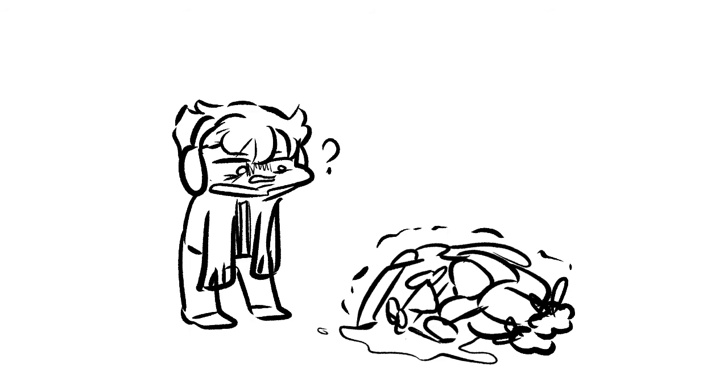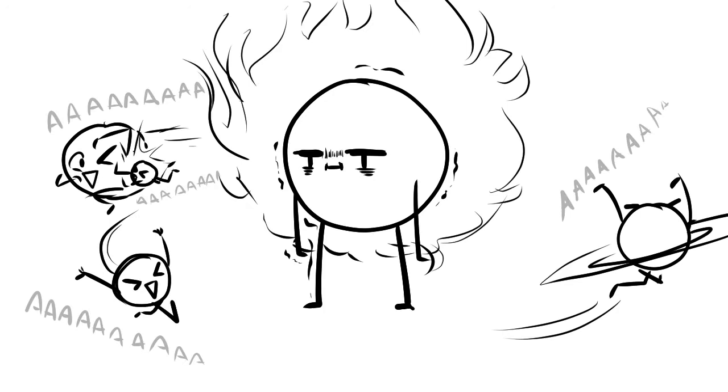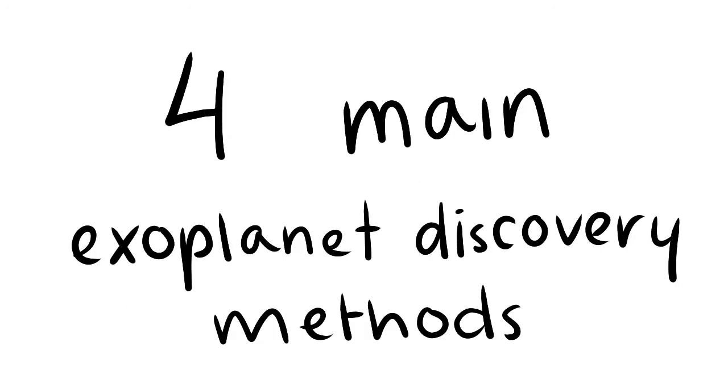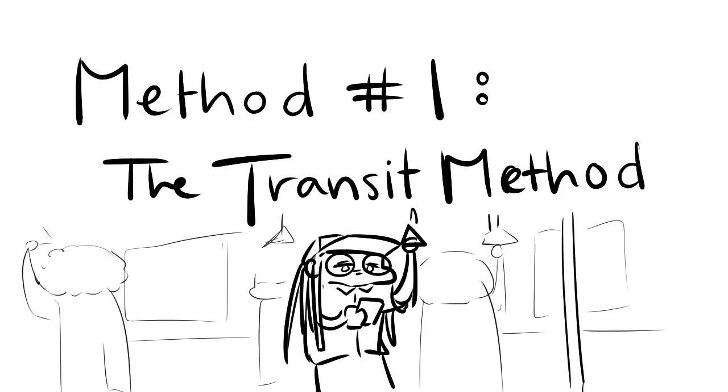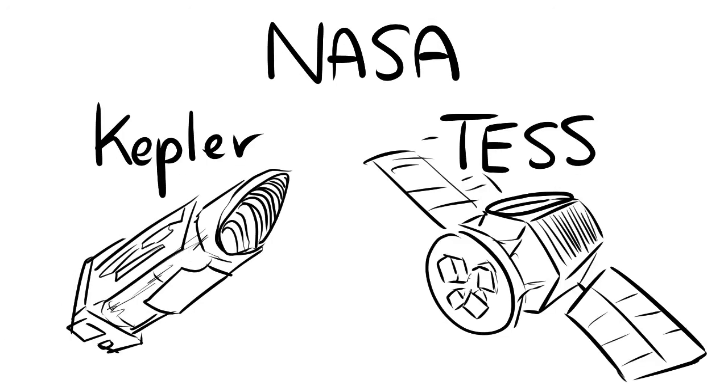Okay, no, not really. The answer rests mostly in the physics of the stars that host these exoplanets. Now, let's take a look at the four main exoplanet discovery methods. Method number 1. The transit method. The majority of known exoplanets were discovered with this technique, mostly through NASA Kepler and TESS missions.